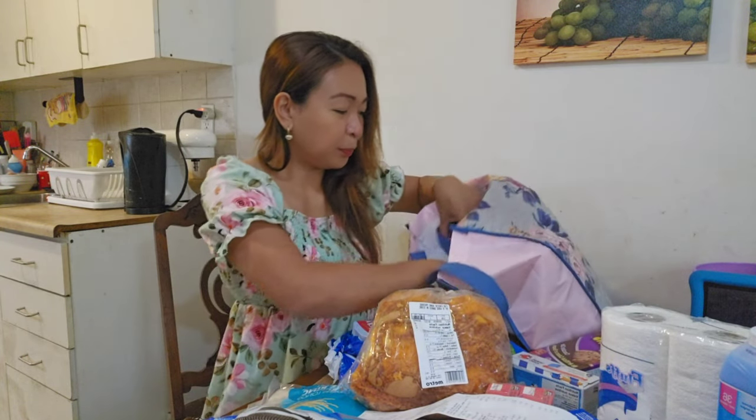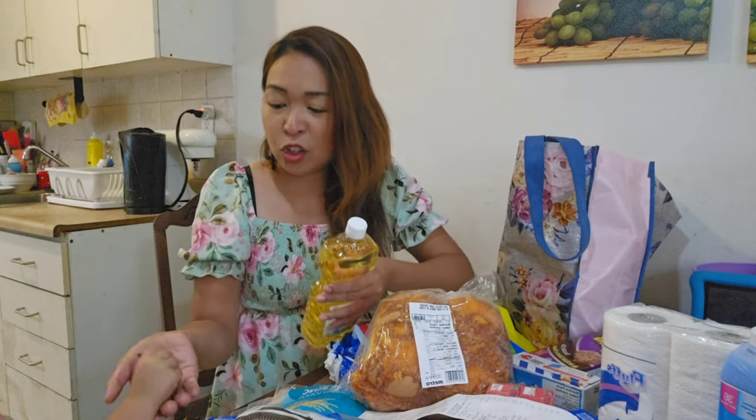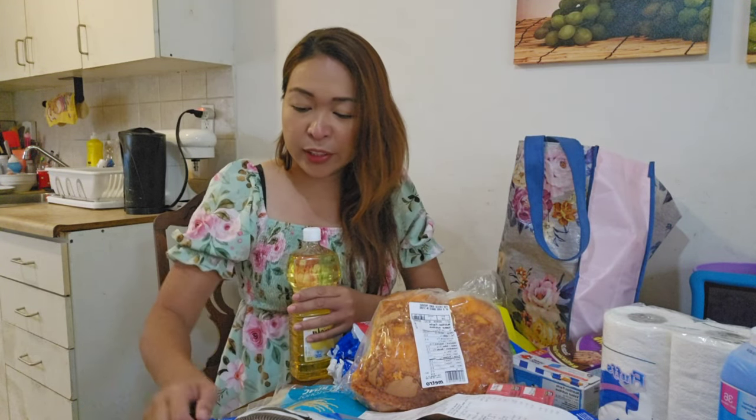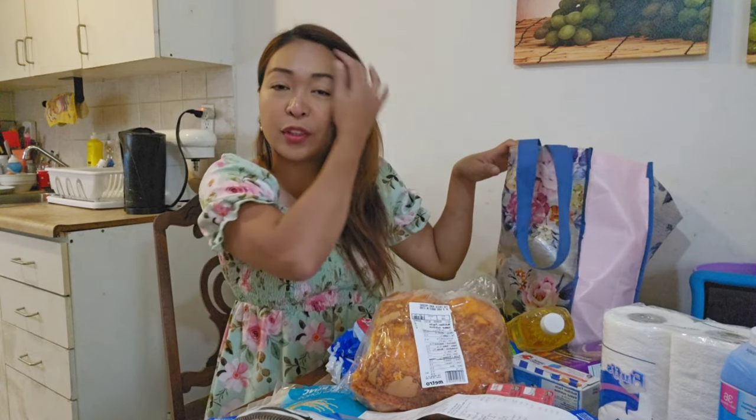And yeah, let's proceed. This one, guys, is only $4 something. So this is cheaper compared to Freshco. Sometimes at Metro, guys, they have cheaper items compared to Freshco. But most of the things in Metro are expensive. But sometimes you're lucky. There are some items that are cheaper compared to other stores, Freshco or Basic Foods or No Frills.